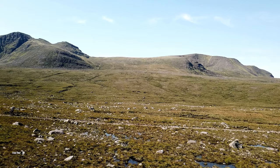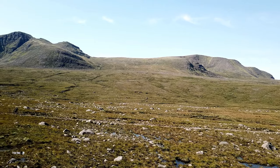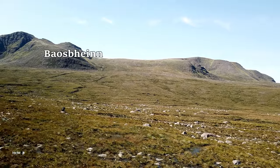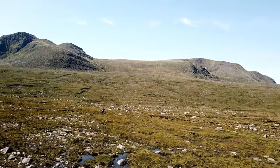Leaving the fast flowing burn behind and still climbing on the rough track, it wasn't long before I hit the flat and there was the beautiful sight of the loch in front.